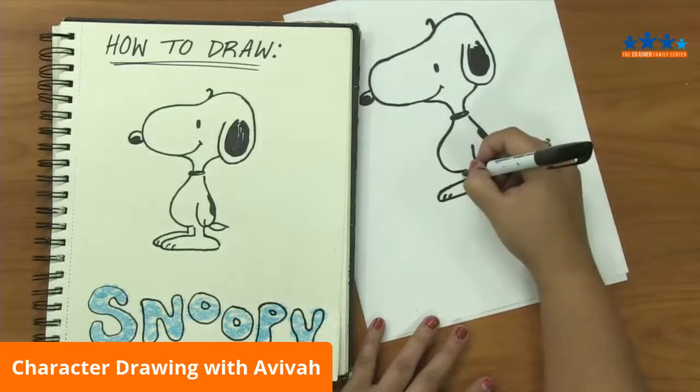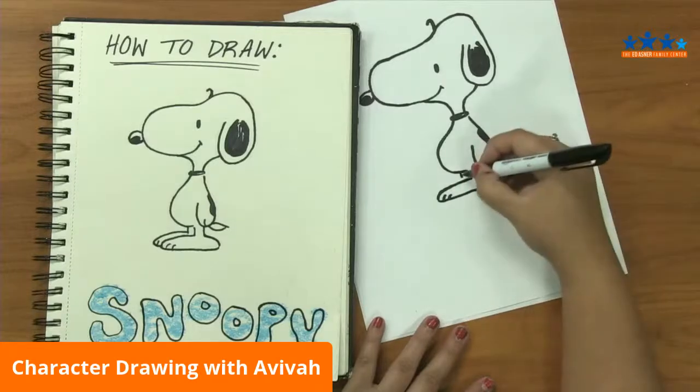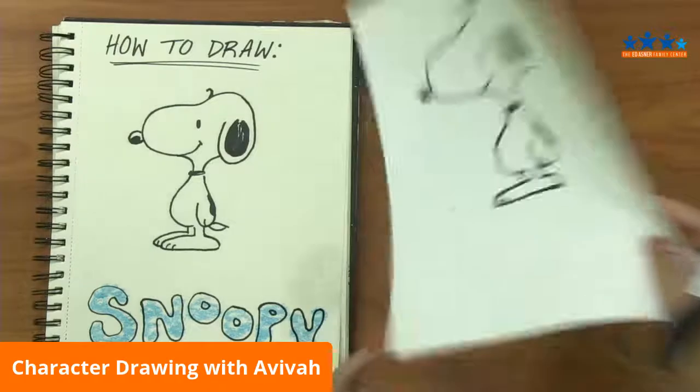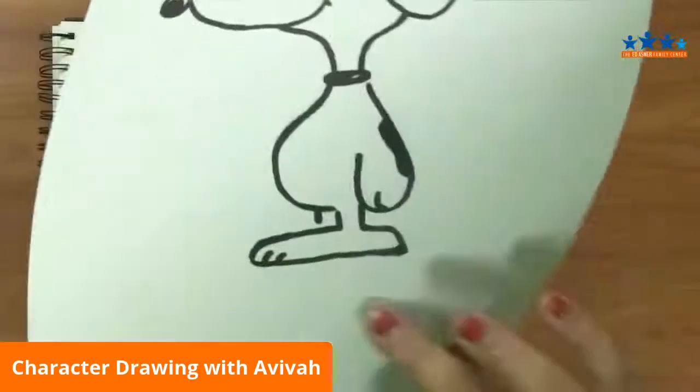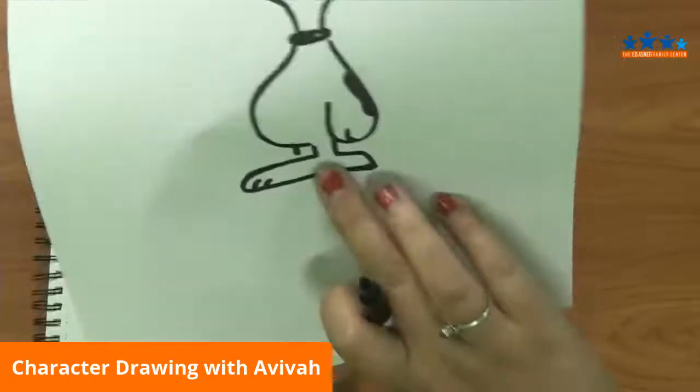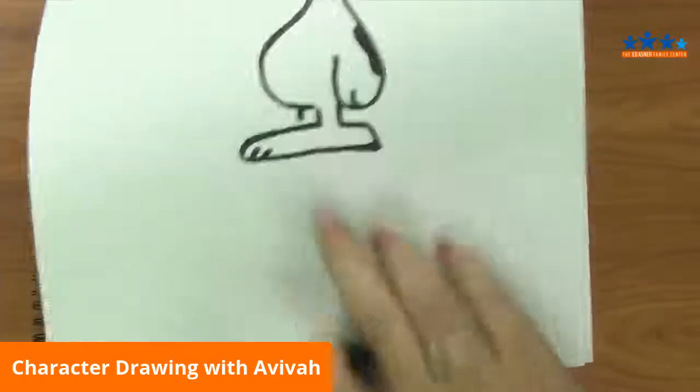This is such a quick drawing, but I want it to keep going. I love drawing in Sharpie. But we're going to do a little tiny line back here for the leg. Let me bring that up a little bit closer so you can see where that line's going. See how it's right behind this line here, side by side, leaving a little space at the bottom there.